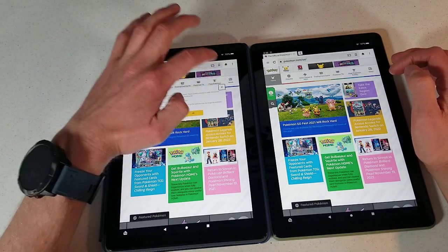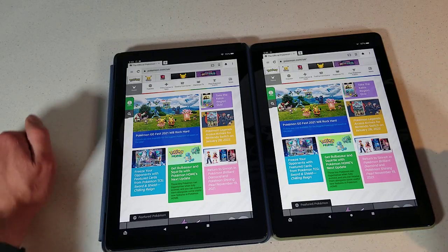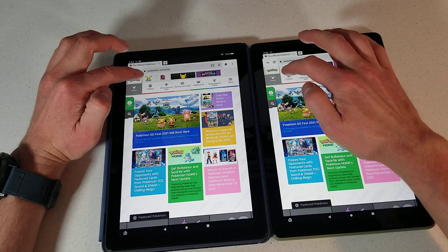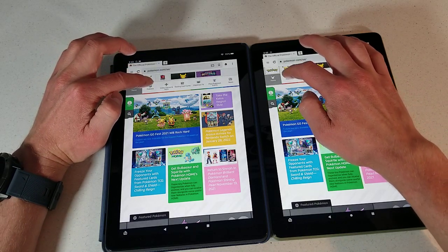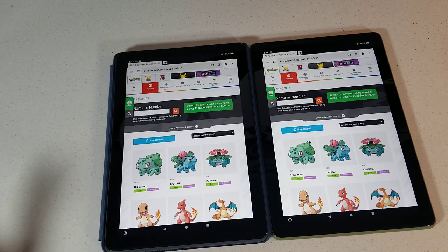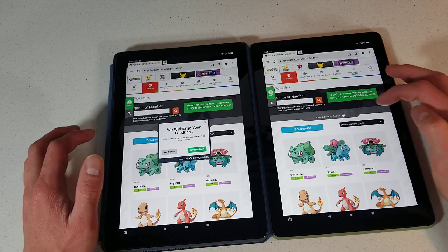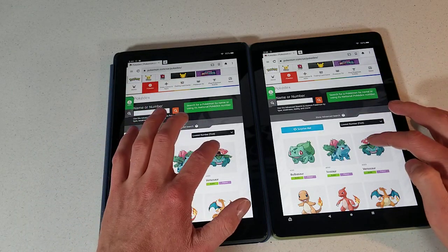Whoa. Let me tell you, these screens are definitely very touch sensitive. Like, you don't even think you're touching it, and you are touching it, and it'll change. 1, 2, 3 for the Pokédex. I mean, you just hover your finger above it, and it seems like it thinks you're touching it. It's crazy sometimes. Okay, so that is very good.